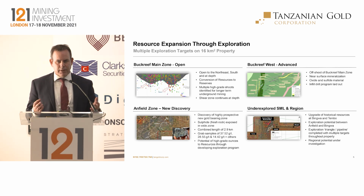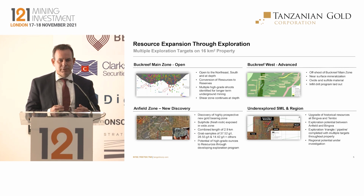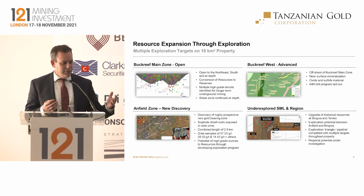With regards to resource expansion, the resources I mentioned are in our main zone. When I came on board in December of last year, I was very comfortable with the upside of our main zone. But since then, we've discovered two other shear zones. The main zone is open to the northeast. It's open at depth. It's also open in the south.